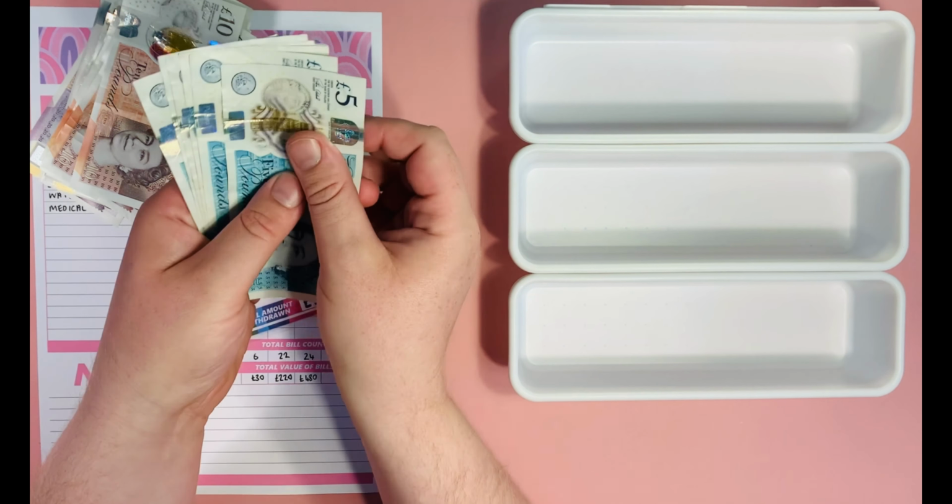Fantastic. Back in the binder to weekly cash and groceries. So we're going to put £150 into the binder for future weeks and we're going to keep £50 for this week. So let's do a 10 and 2 20s and put the rest in here.